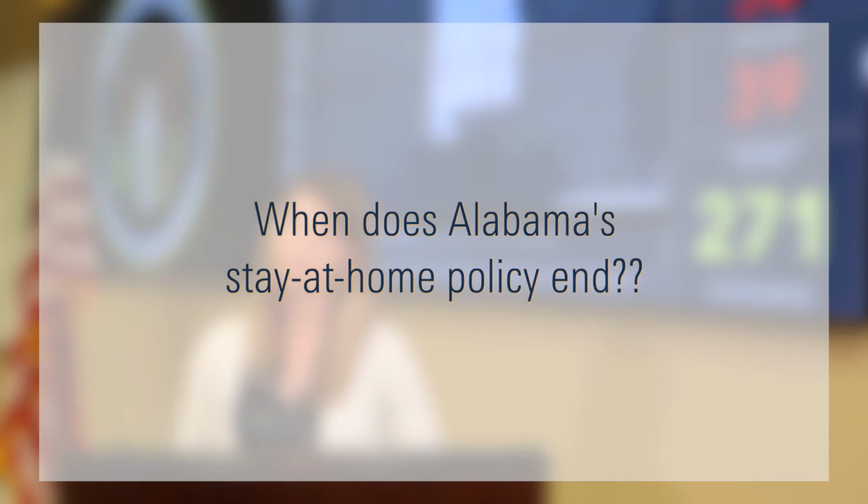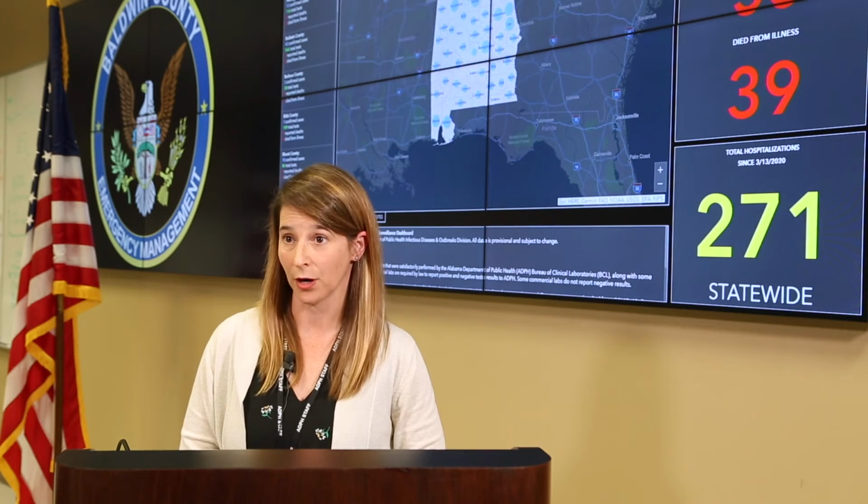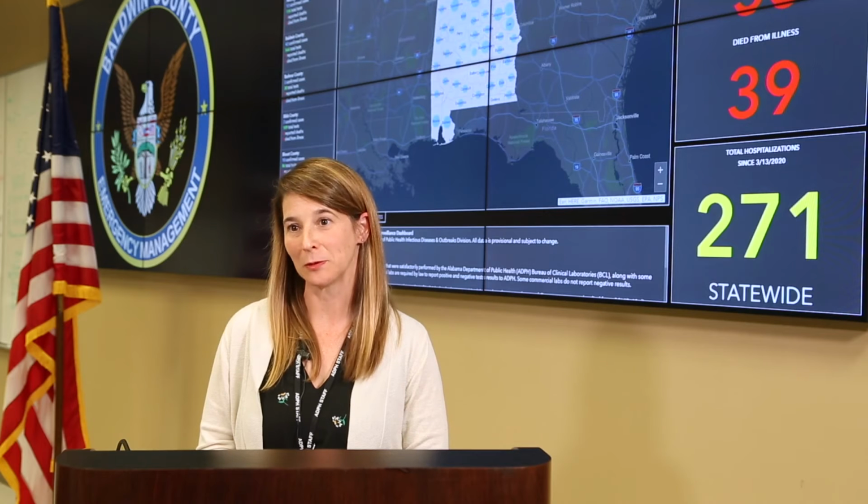When does the governor's stay-at-home policy end? The current order is in effect until April 30th at 5 p.m. Will I be able to return to work or life as normal when the stay-at-home order ends? We would encourage people to stay informed and to follow this rapidly evolving situation. We are all eager to return to our lives as they were before, but we just need to exercise some patience in seeing this through.